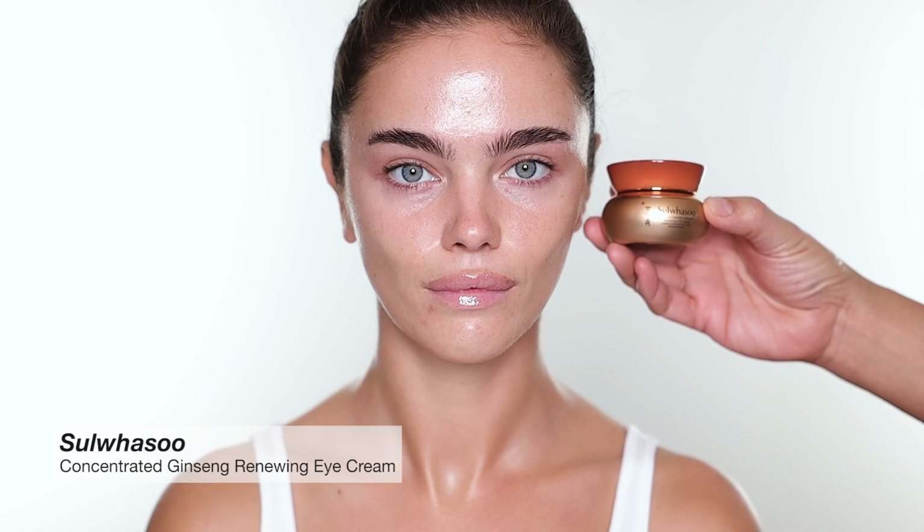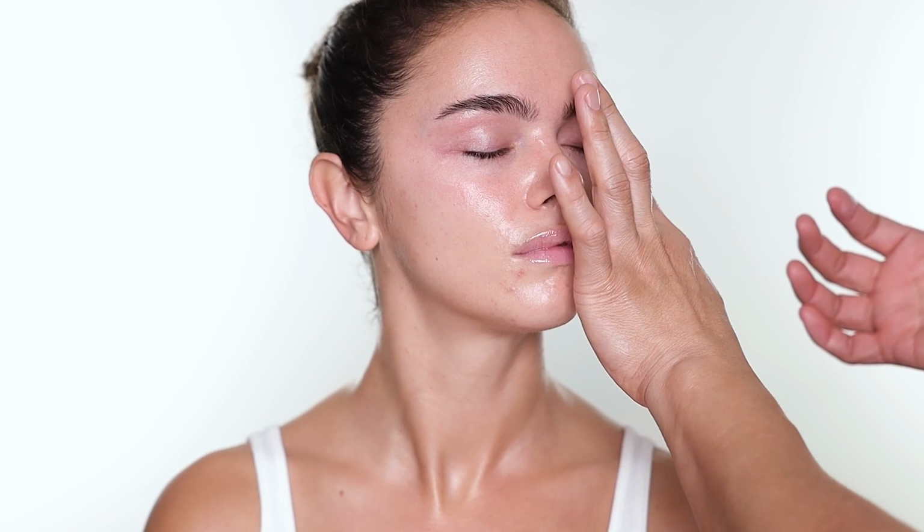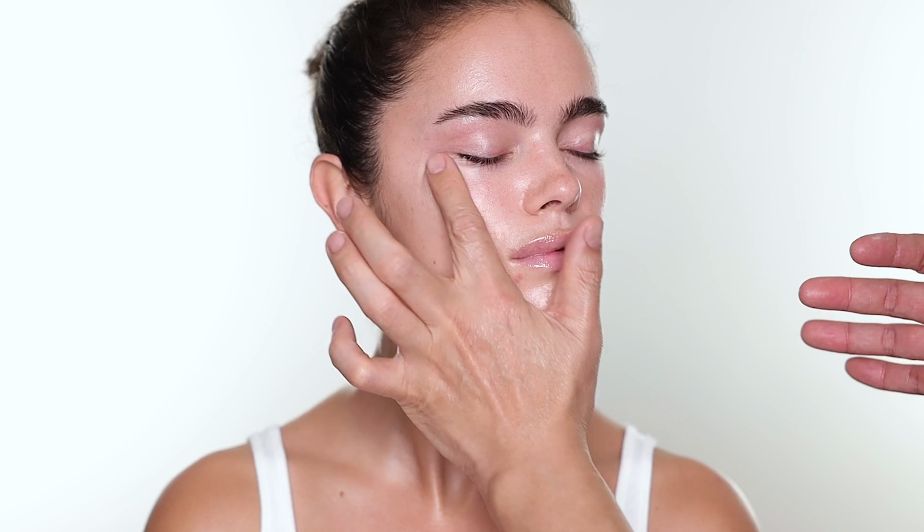Next is the concentrated ginseng eye cream. This is also one of my personal favorite. It's quite hydrating. It's more a richer eye cream. Always very gentle around the eye area. I like to put on the eyelid as well. I think that area we should prep really well, just because, you know, we use eyeshadow, we blend, we really disturbing the skin in that area, so it should be taken care of really well.